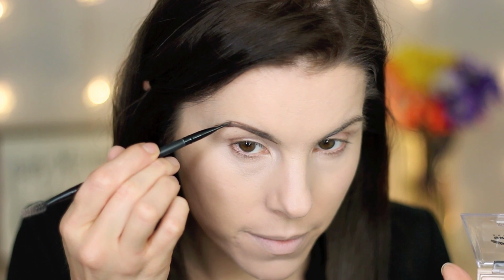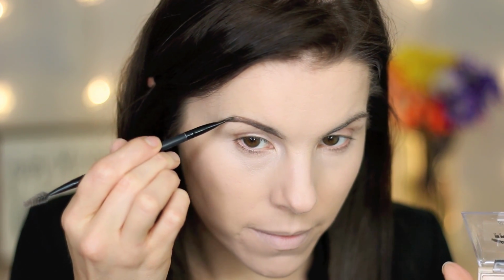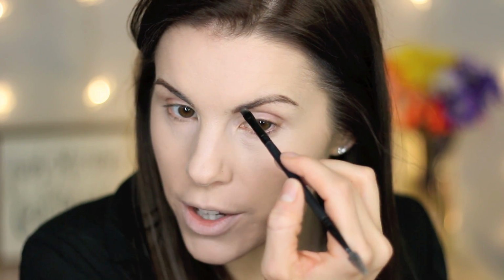And then I'm just going back in with my Milani Brow Fix Brow Kit with some more of that powder at the very bottom, and I'm just going to fill out the top part of my brows. For some reason, this brow on the left, it works better if I work backwards with it than to go front.